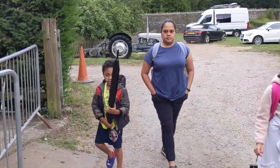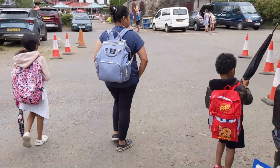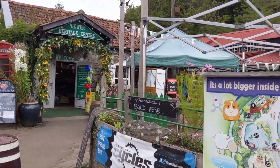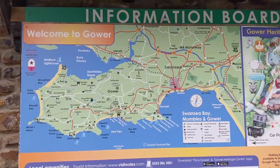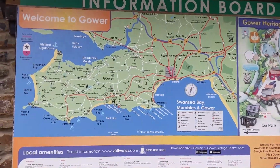We've come to the Gower Heritage Centre in South Wales. Gower is next to Swansea, and we're going on a walking trip to visit the three cliffs. We picked up a guide to help us get there.